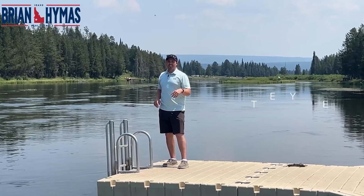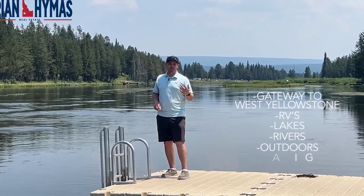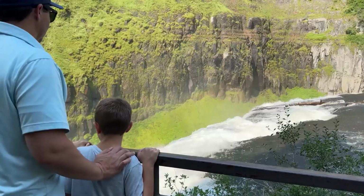Welcome to Island Park. This is the gateway to West Yellowstone. This is RVs, this is lakes, this is rivers, this is outdoors, this is camping, this is Airbnbs. Everything here is an ideal setting to get away from it all and relax and unwind and enjoy nature.